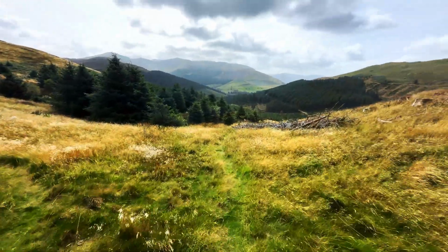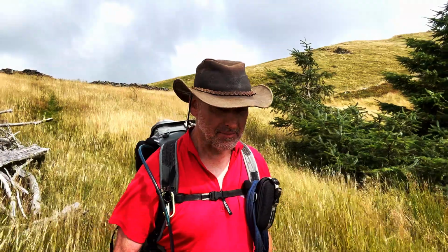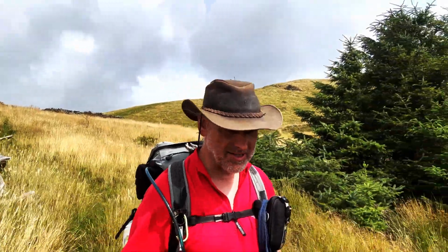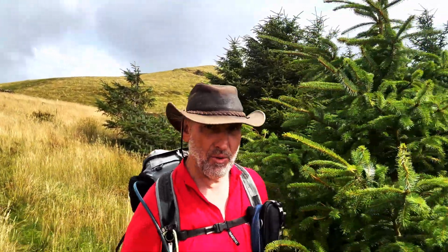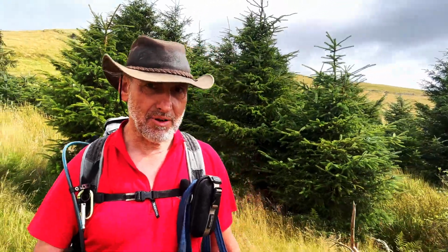This way, Charlie. Well, I did better with that dog gate at that stile than I did with the one on Broom Fell. I nearly dropped it on poor Charlie's head. I've done that before. Oh, it slipped out of my hands, didn't it?